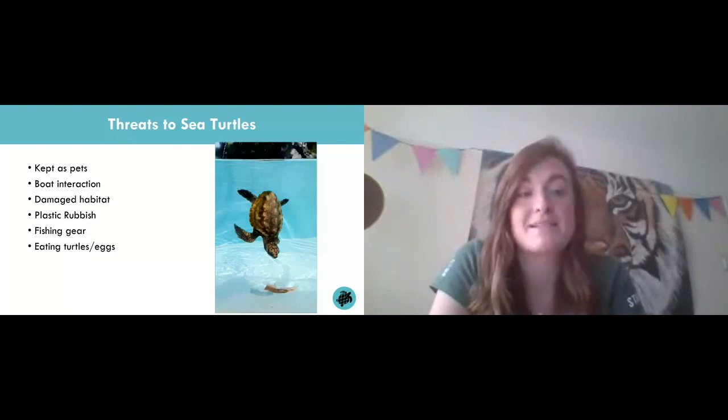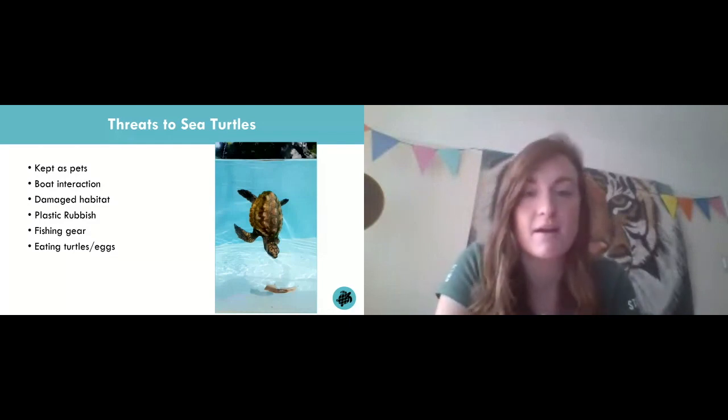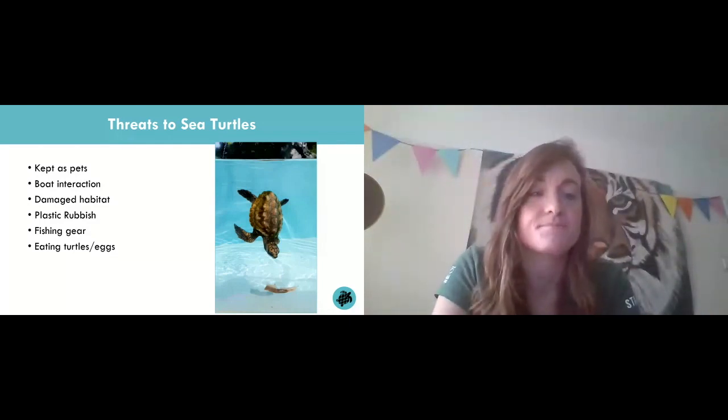So when they eat the plastic, it will then fill up their stomach. They can obviously get major health conditions from having this plastic inside, or they just feel full and they don't want to eat anything else, and they can waste away. So really, really horrible thing for them to have to encounter.